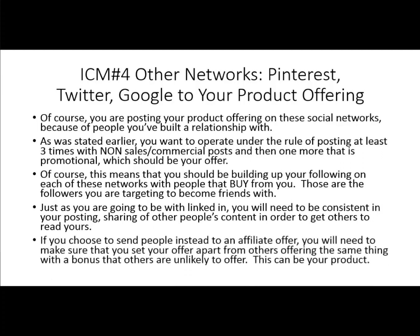Now, you can also do this method by sending people to an affiliate offer. And once again, the way to benefit from this is to have a bonus that no one else is offering, and to have a bonus that people would actually pay for. In this particular case, if you have a product, that product can be your bonus and should be your bonus. That means you should probably be in constant product production mode, even if you intend to sell as an affiliate. This is the best way, providing a unique bonus, to get people interested in your affiliate offer.